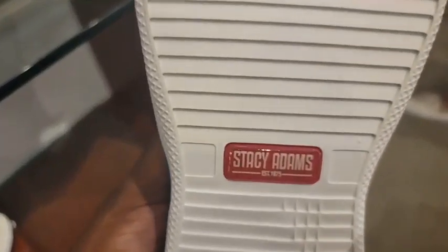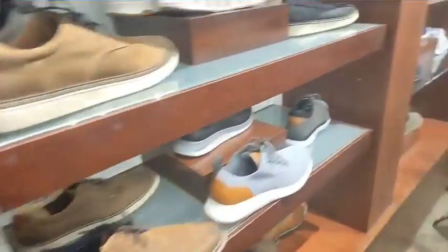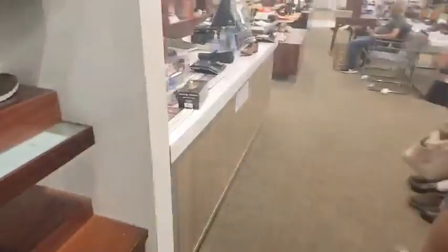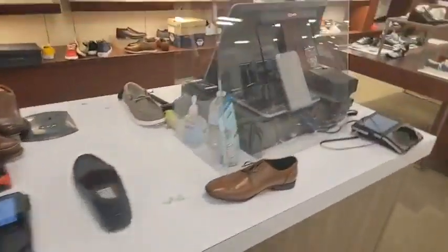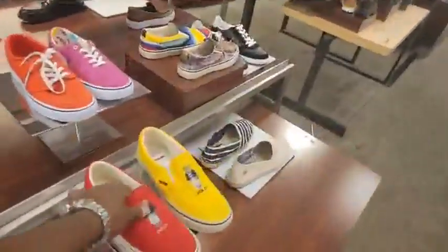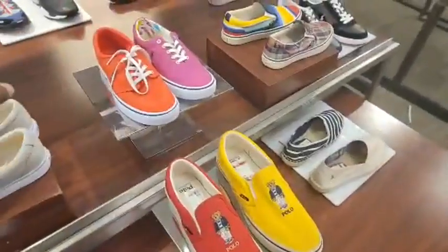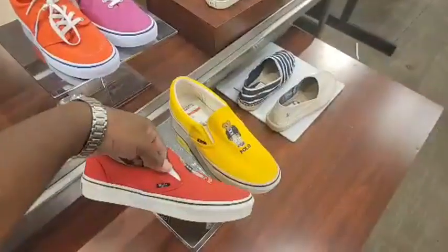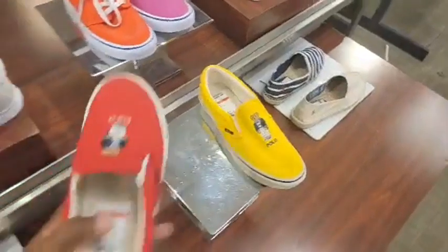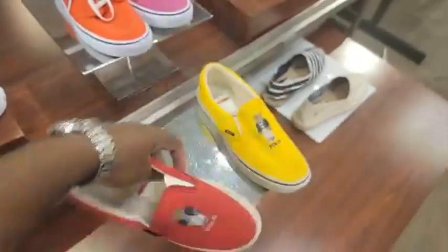That's Stacey Adams. And it costs $25. Okay. Excuse me. Let's keep going. Alright, some more shoes. I think I bought this last time. I bought me two of these. No, it wasn't this one. I think it was. Was it this one? I bought me two of these last time. I really like them. So, it is by Ralph Lauren, and it's $80.